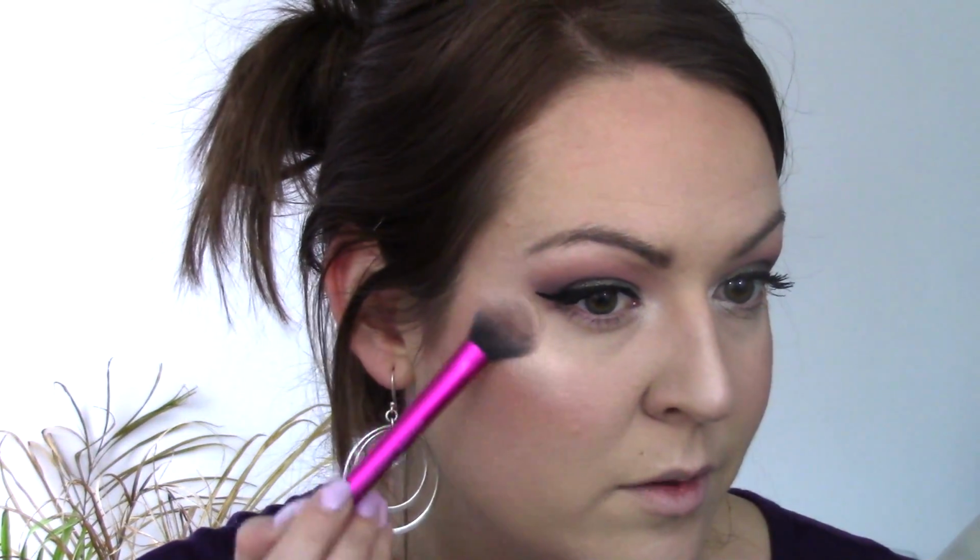And then I'm gonna apply the highlight from the Sleek palette again, the one in the middle of course, and apply that on top. So again, because we have a powder and now a cream, and now we're applying a powder, this will stay on all day and is even more intense. So I'm just gonna go back and blend a little bit to make sure that everything is nice and blended.